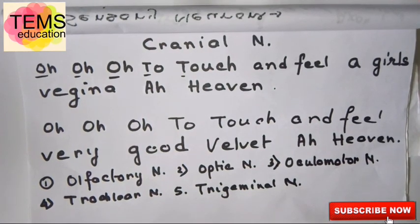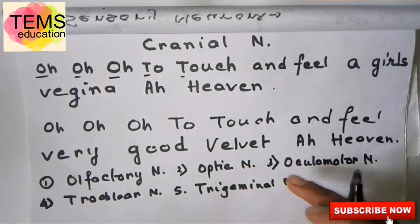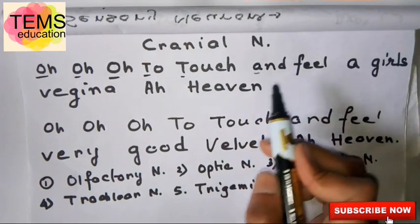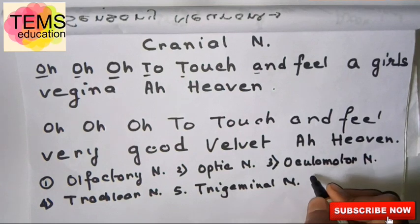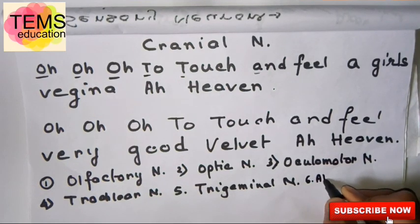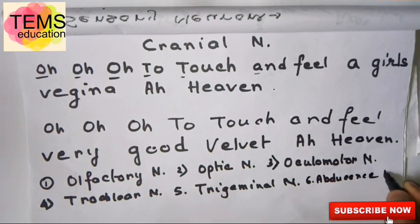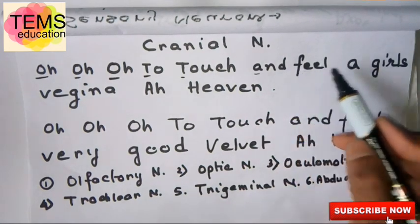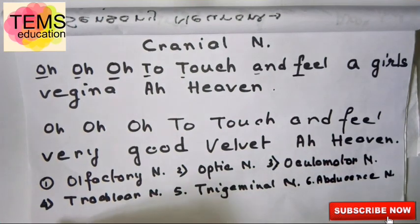And number 6, counting 1 2 3 4 5, number 6, A. Here A for abducens nerve, A-B-D-U-C-E-N-S, abducens nerve. Okay, number 6, abducens nerve. So number 7 is F for facial nerve.